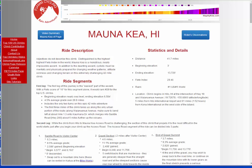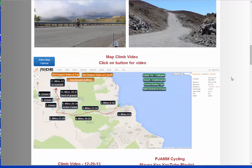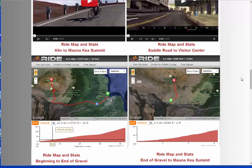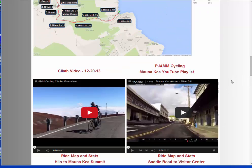This video explains and describes the Ride with GPS interactive route map, which will be found on each PJAMM cycling climb detail page. The Ride with GPS interactive map is located down below the climb video, and on this page the longer climb video we have for Mauna Kea and the Mauna Kea playlist.